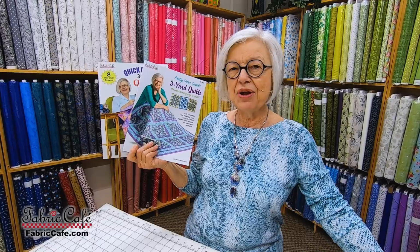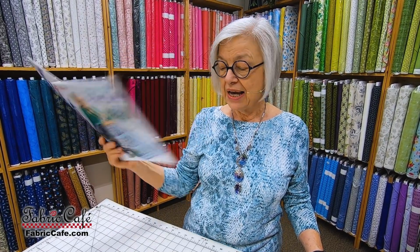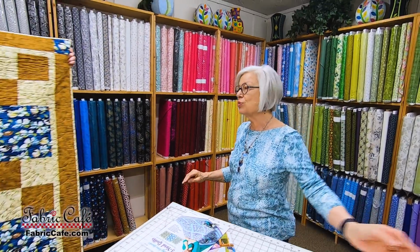Now, all of our patterns are either from one of our books. We have 9 different books. Every book has 8 patterns, and every pattern is written for 3 different sizes. When you're purchasing a kit, you always get one single pattern free, or you can skip taking the little pattern. When you buy 3 kits, you can take one of our books free instead. Now, if you're looking for a great stash buster, then the books are $15.99 each, and you'll get all of those 8 patterns. Now let's look at our most popular 3-yard quilt patterns.